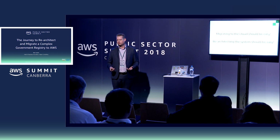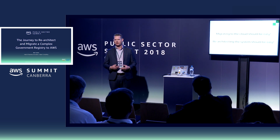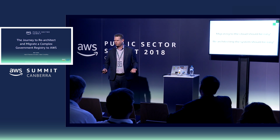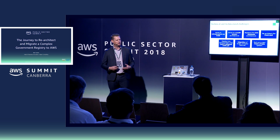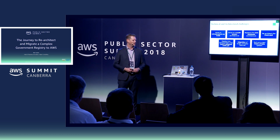So we looked at it and said, okay, it should be really easy to get this into the cloud. We want to re-architect and take advantage of the cloud. How do we do that? That should be really easy. So, because we're a software development company, we've been doing this for a long time, we know how to do this. So when we looked at the technology and the technical and the architectural challenges, we threw a few more in there to make it a little bit harder for ourselves.